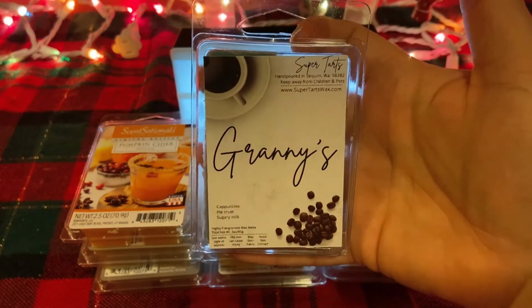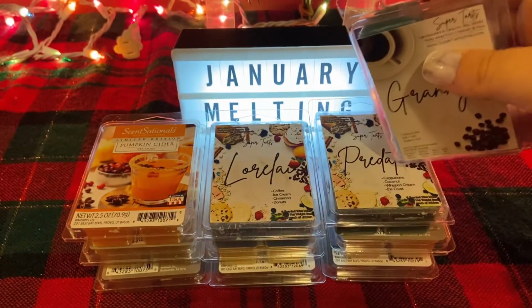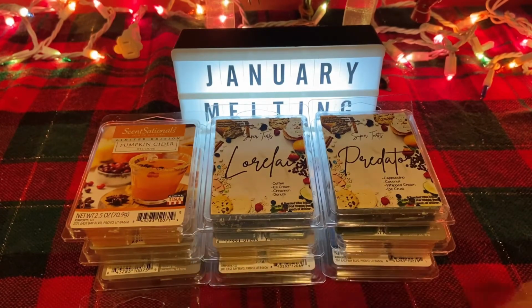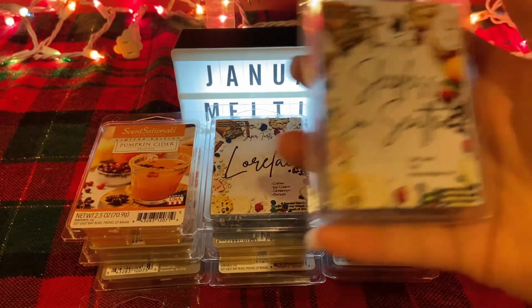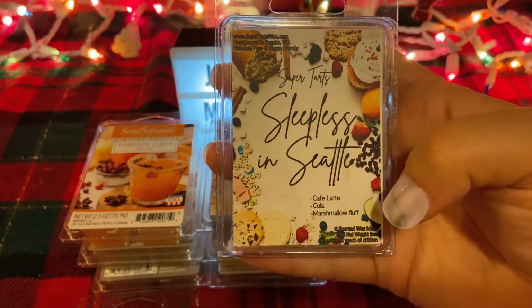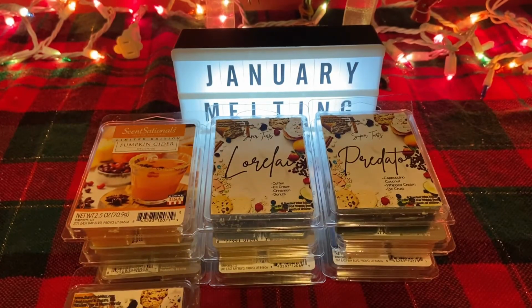Granny's. This is cappuccino, pie crust, and sugar milk. So it's similar to Predator without that coconut note. Sleepless in Seattle. This is cafe latte, cola, and marshmallow fluff. This is very unique because not a lot of vendors do cola and then mix cola with that sweetened coffee. It's a really interesting scent.